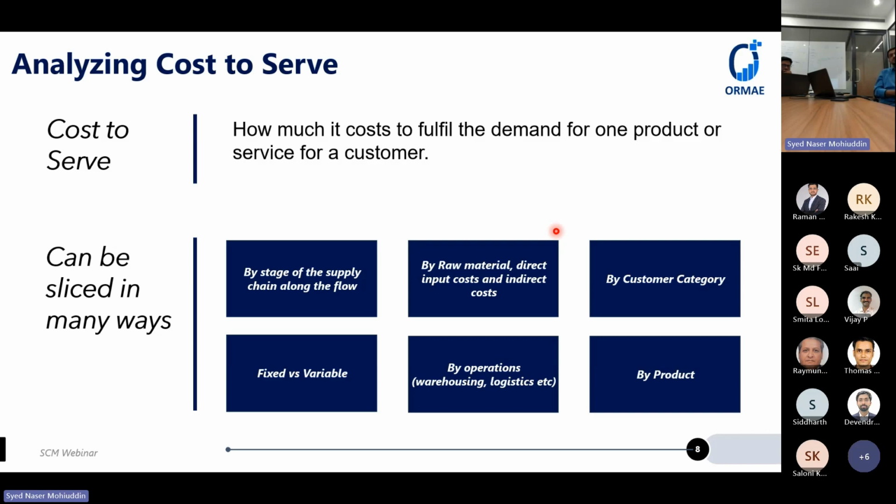procurement, manufacturing. You can analyze also by the cost in terms of fixed versus variable, and also by the product flow in terms of what are the costs across the flow path in terms of movement of goods from the supplier to the manufacturing in terms of the production cost, then from production to the distribution centers to the customers. What's the cost along the product flow path? So that can be sliced across various segments and detailed out.